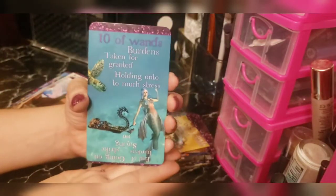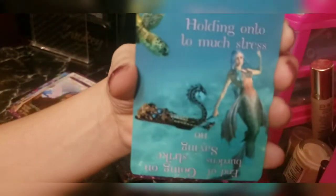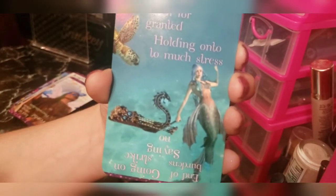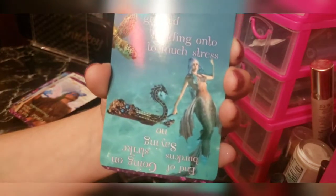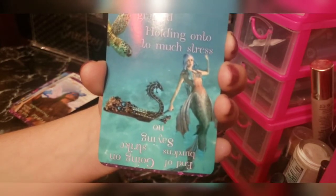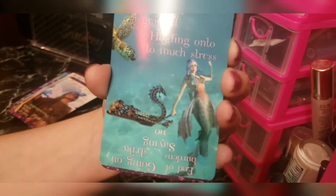10 of Wands. Look, you got this mermaid, and she is trying to drag that sled with that dragon biting her, and she's still trying to drag that across the bottom of the sea, and it's a huge burden and it's super heavy, and that dragon keeps biting her and she wants to just let go, okay? So that's how I see that one.